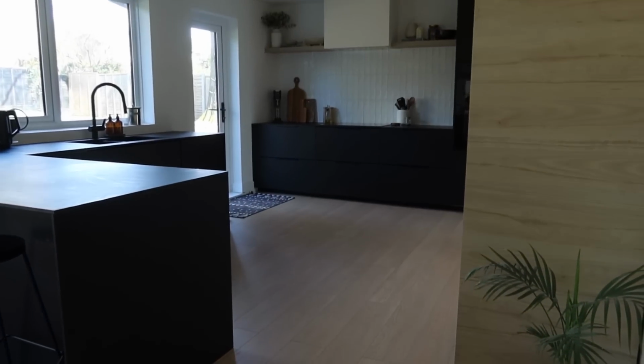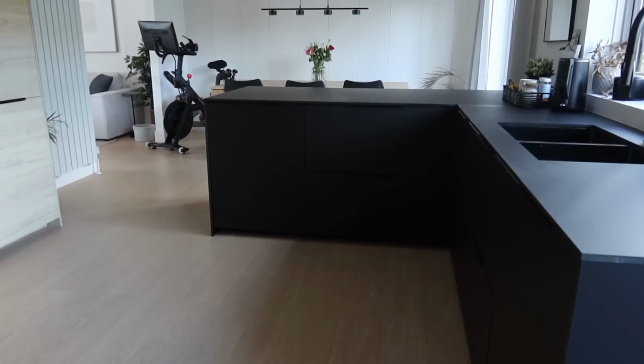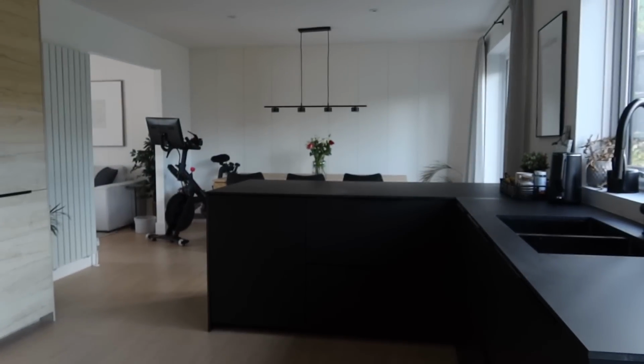So the kitchen is actually from IKEA. I think we got a pretty good price for it. Again, if you want a kitchen breakdown cost video, I can do that as well. I've done that for one of our bathrooms.